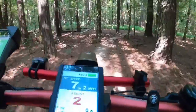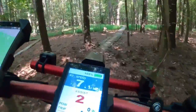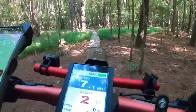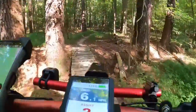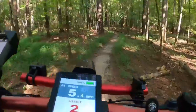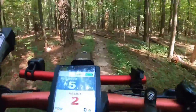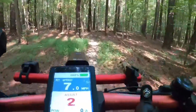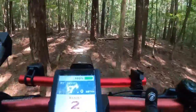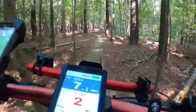Who knows? Maybe we're going to be talking about another bike necessary just to dedicate to off-road single track. But don't tell my wife this. I don't think she's ready to hear it just yet.